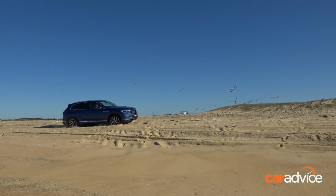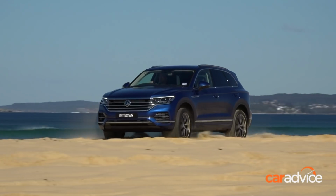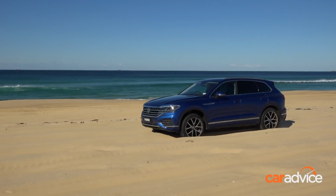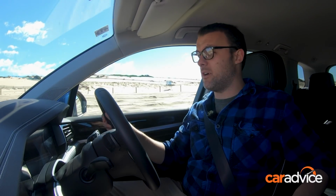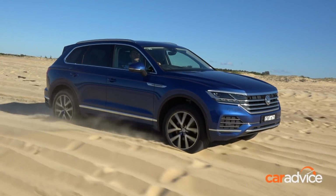One thing to remember about this Touareg is it does share a bit under the skin with the V6 Amarok. Same engine, different state of tune, and similar gearbox too, so it does have a bit of off-road credential about it. And I've got to say, driving down this beach now, it's performing really well. The engine's got heaps of torque, which is really handy for soft sand like this. And off-road mode selected on the dials here, and you've got 2 settings for off-road air suspension, so you can get that belly up a bit.